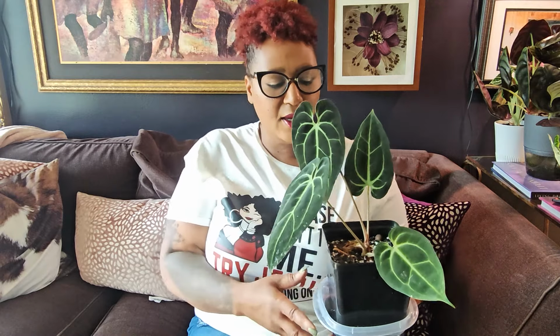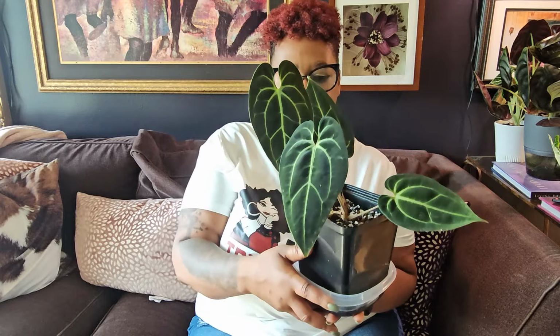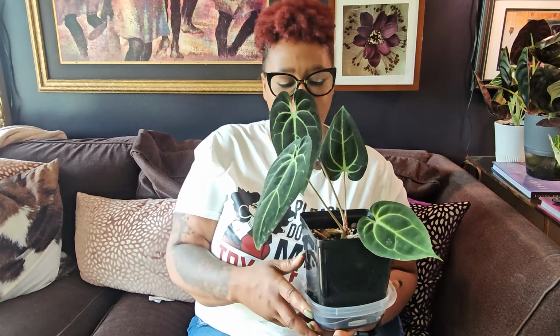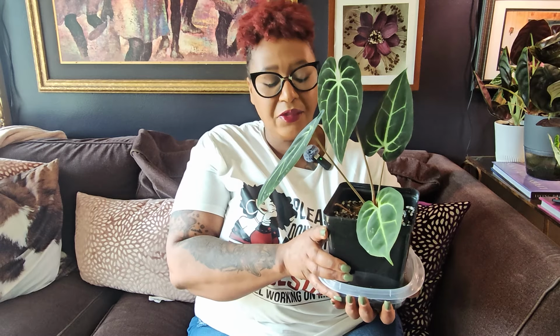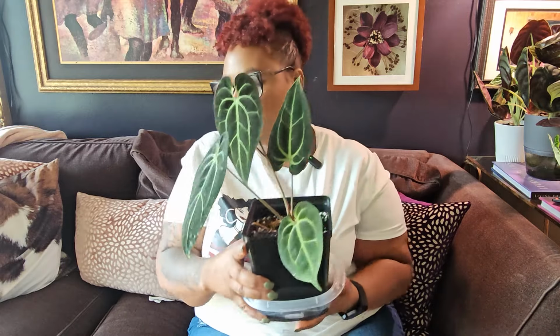So they inboxed me and gave me a choice if I want to get this one instead. And I said yes, because it was bigger than the one that I was going to get. So I definitely jumped on it, and I'm already in love with her. She's just so beautiful. I love it. The dark colors, the velvety touch. I'm already in love with it.